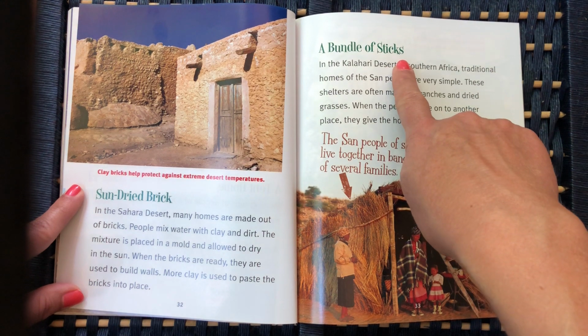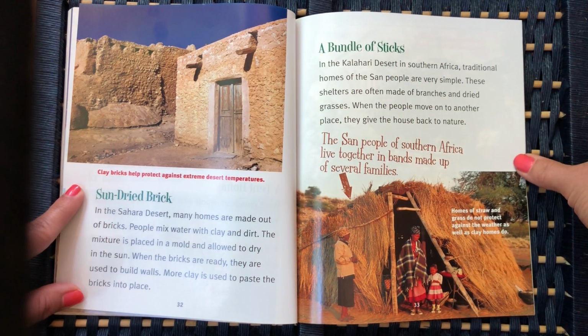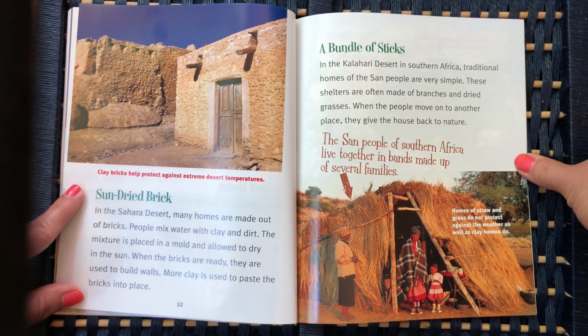A bundle of sticks. In the Kalahari Desert in southern Africa, traditional homes of the Sand people are very simple. These shelters are often made of branches and dried grasses. When the people move on to another place, they give the house back to nature.